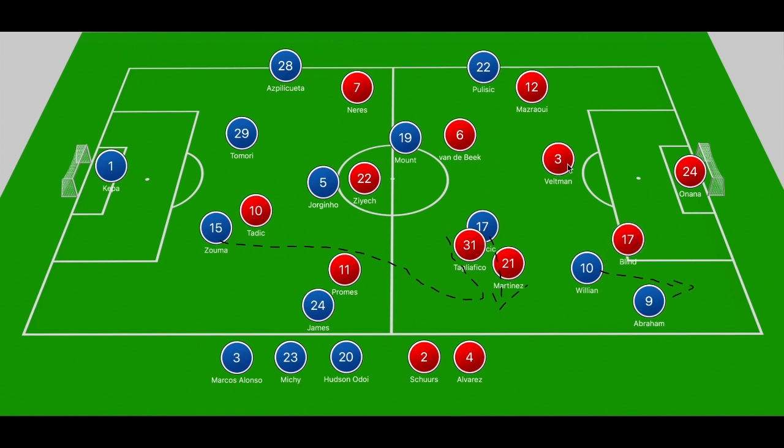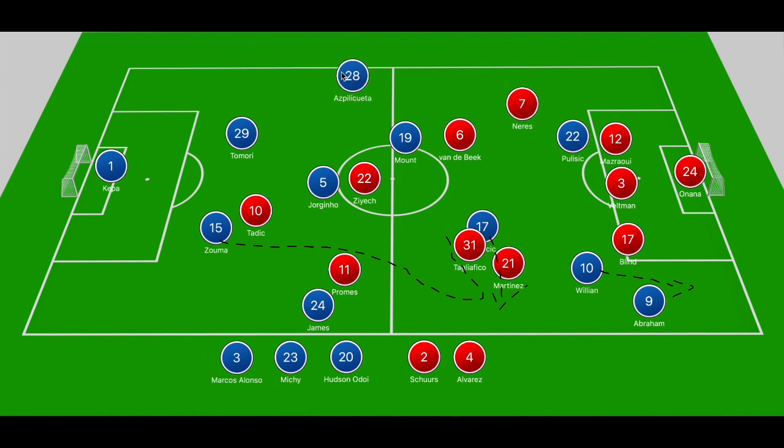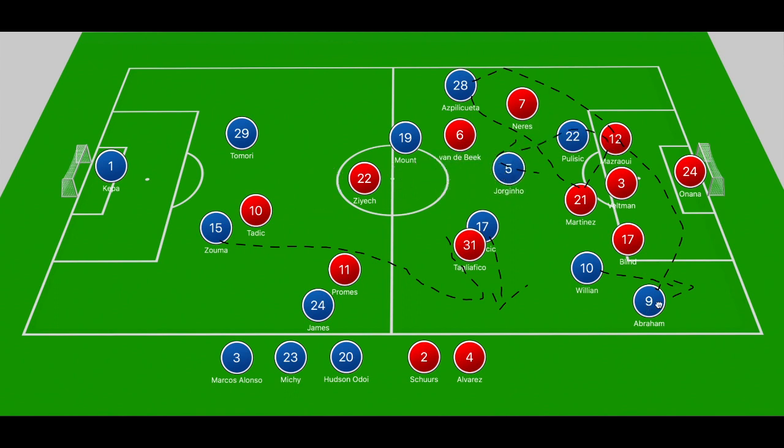His cross is cleared by Mazraoui into the path of Azpilicueta, who does get the ball ahead of recovering Neres, and when his cross is delivered into the box, Martinez clears the ball upwards, Mazraoui clears it out into the path of Jorginho, who ends up sliding it back to Azpilicueta. This time, Azpilicueta locates Abraham in between Tagliafico and Blind, where he does have that aerial advantage, and he delivers a cross into the box for Abraham, who does tower over Blind, but he nods a tame effort at goal.